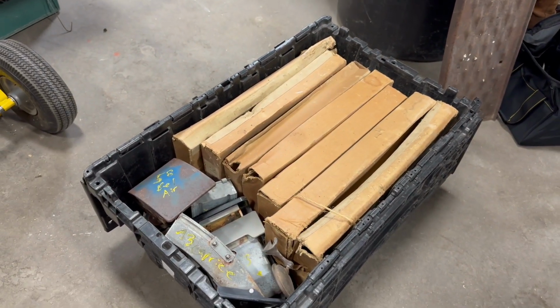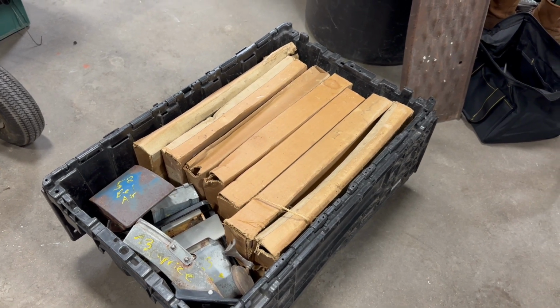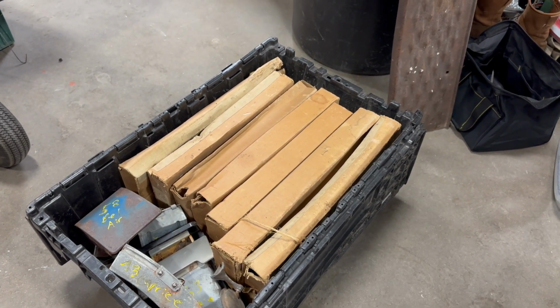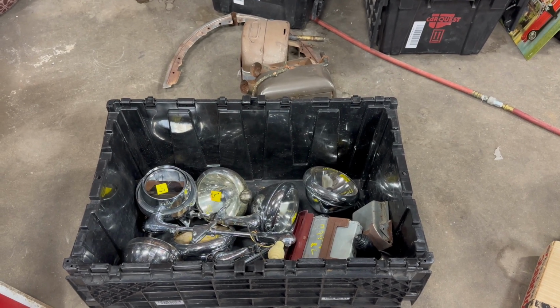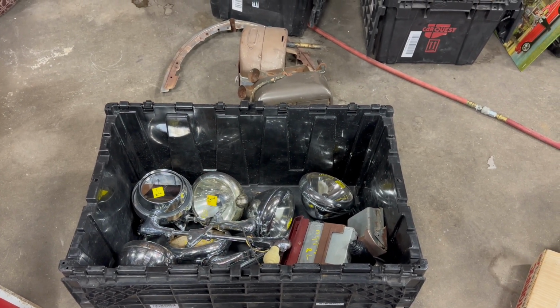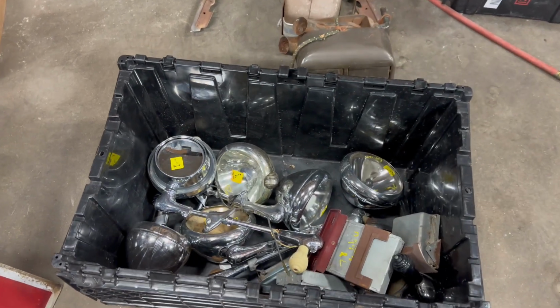Ashtrays. Sometimes guys are looking for an ashtray that is missing out of their dash, so I usually take a box full of those down as well. Well, we've got part of our totes out here and ready. Getting ready to start piling stuff in them, see where we're at, and then go do some more digging, decide what else we're going to be bringing with us.